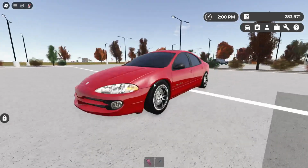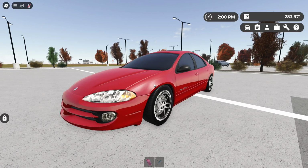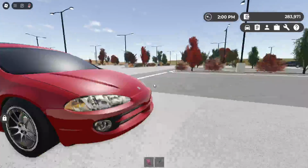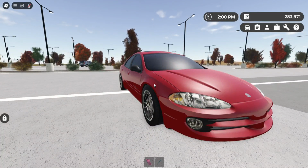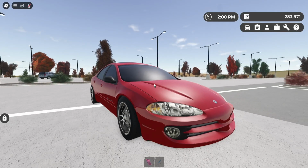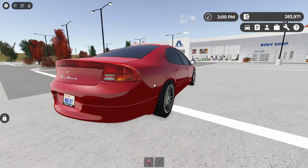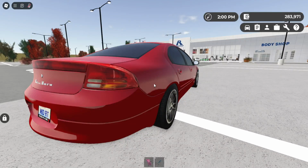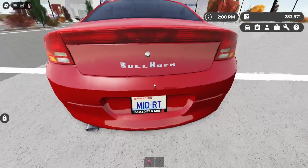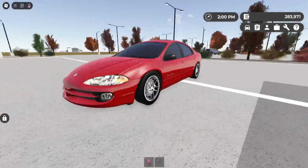Next, we have the Dodge Intrepid RT. Now, a lot of people gloss over this car, probably for good reason. I don't really blame them. It's one of the starter cars, or one of the first cars that you can realistically afford in the game. Most people, if they get one at all, just go for the base model. I think there used to be a beater version as well. That's been removed. But this is the RT. It's still not fast, even though it's the RT. I just think it's a funky car to have. Nobody really has it. I don't consider it super special, but I like it.